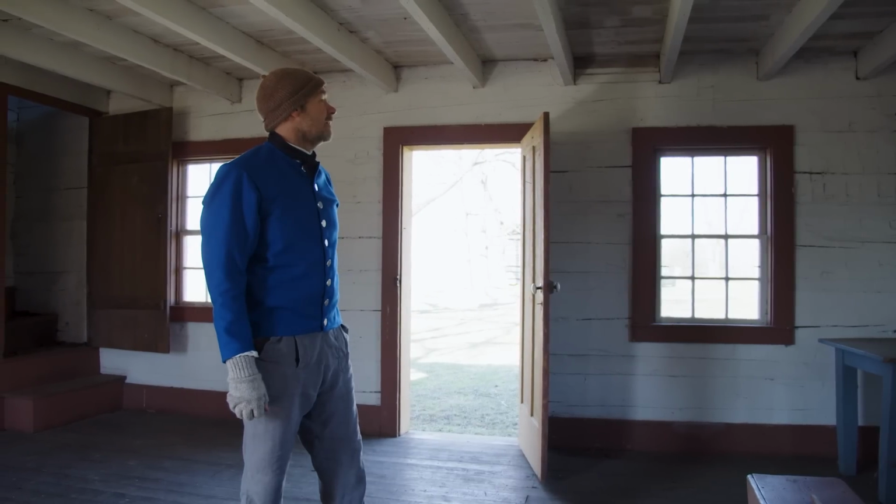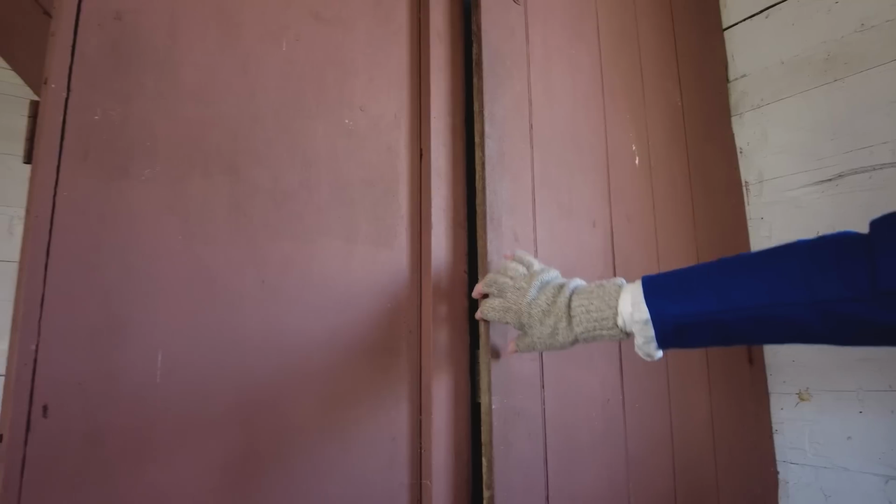And let's go upstairs really quick. And we're gonna go upstairs. Oh, before I go up there, I don't know if you can see this. So this is the original woodwork that was in the house. This could close up, so you could close the upstairs from the downstairs, especially in the wintertime.